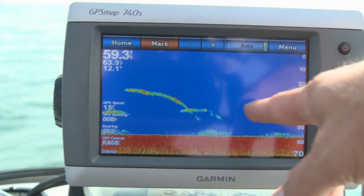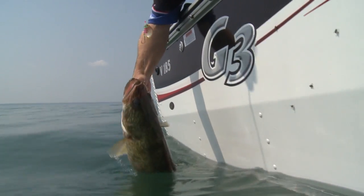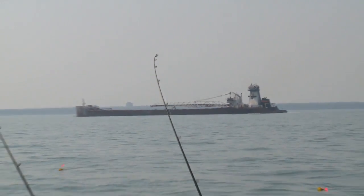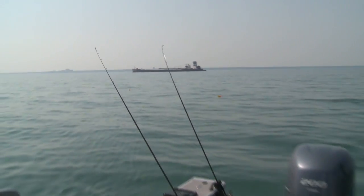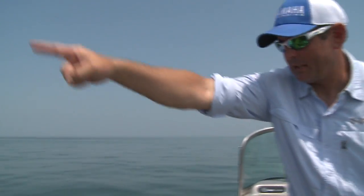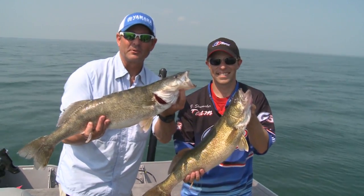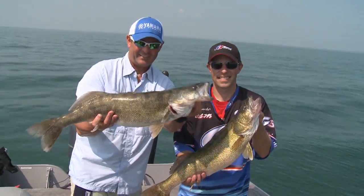See the fish, and that's the ones that we're targeting on right there. Board down, right here, right here, right here. Walleye fishing, Lake Erie, Jonathan Shoemaker on today's G3 Sportsman. Stick with us.